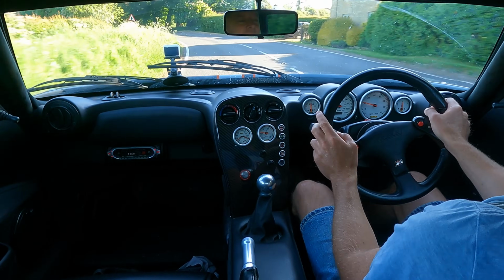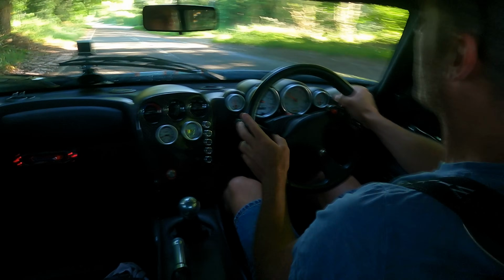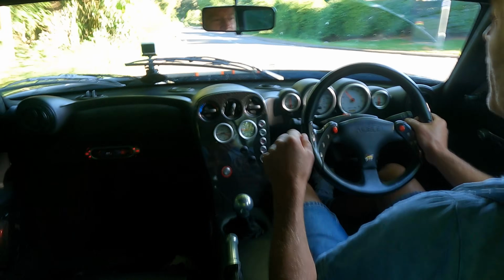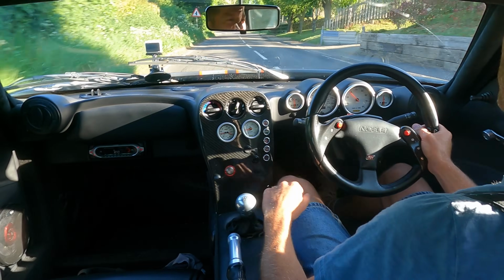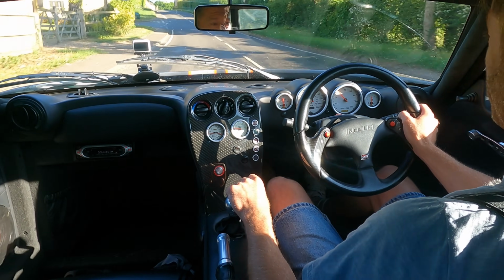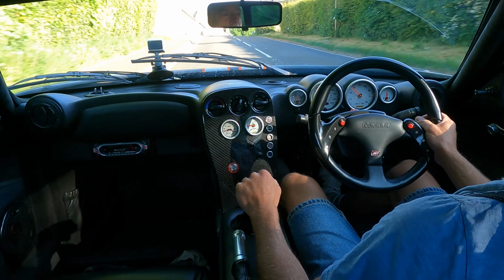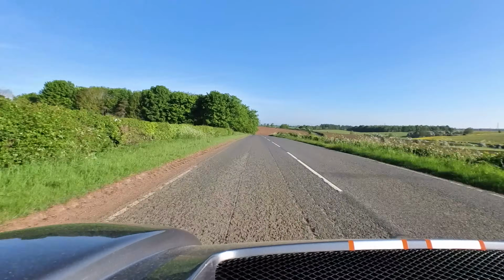I just remember why I love it so much. It's one of those cars, you think, oh, shall I take the Noble out? Not sure if I can be bothered. You get in it, you come on a road like this, and it just makes you grin. So sorry if I was inanely grinning throughout that, but it really does put a smile on your face. There's not that many cars that can do that for me, to be honest. It is just the feel, the engagement. You feel part of the car as you're going around twisty corners like that.